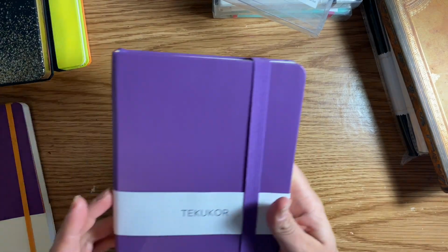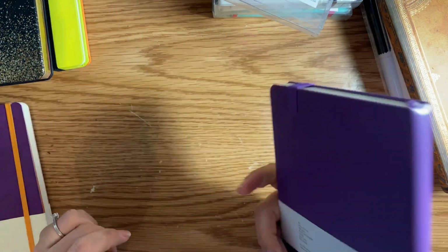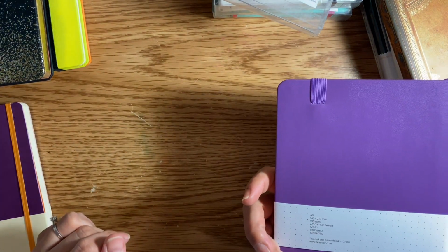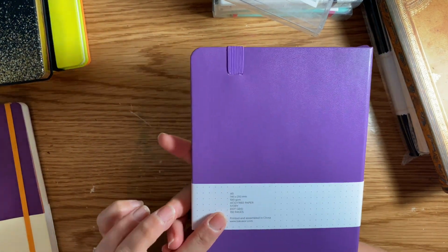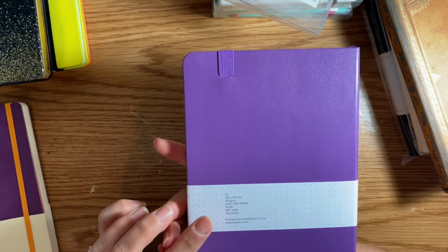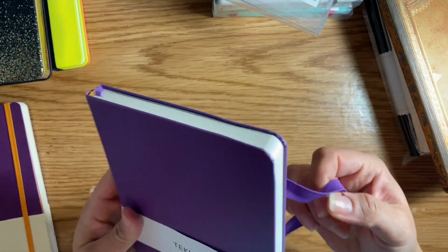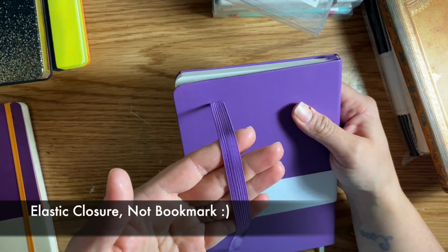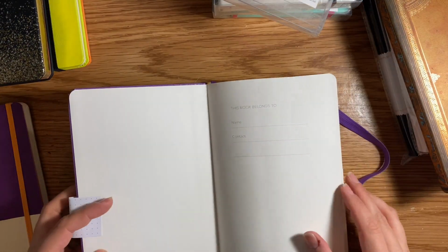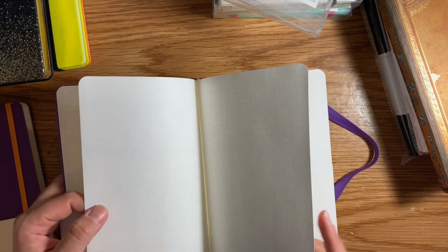I have a Teku Core notebook. And now this one, when I first got it, I thought this was very, very similar to Scribbles That Matter. So it is an A5 size. It's 100 GSM, ivory paper, dot grid pages, and there's 192 pages. So the first thing I noticed is that the bookmark is huge. It's way thicker than any other bookmark I've ever seen. It does have ivory paper, has the name area. The pages are numbered, but there is no index or anything like that, so you'd have to create your own.